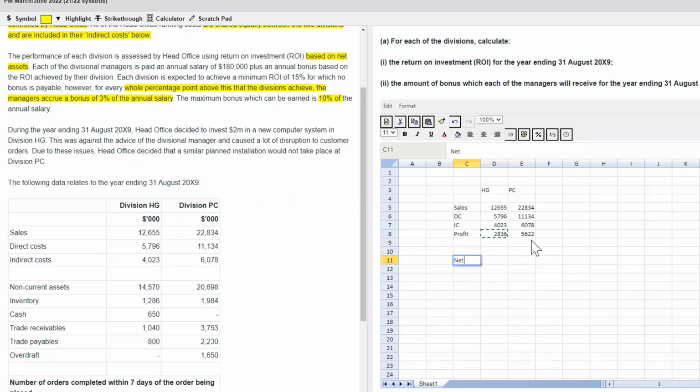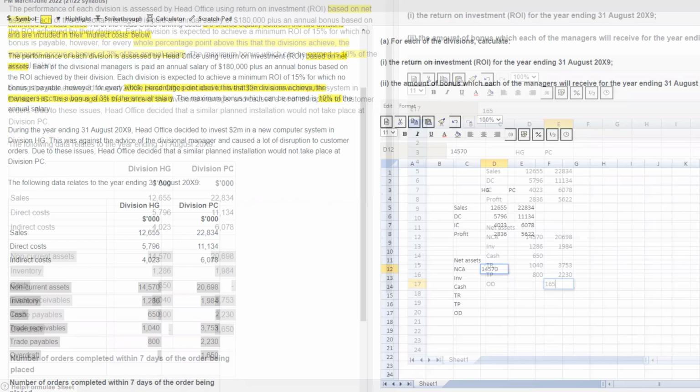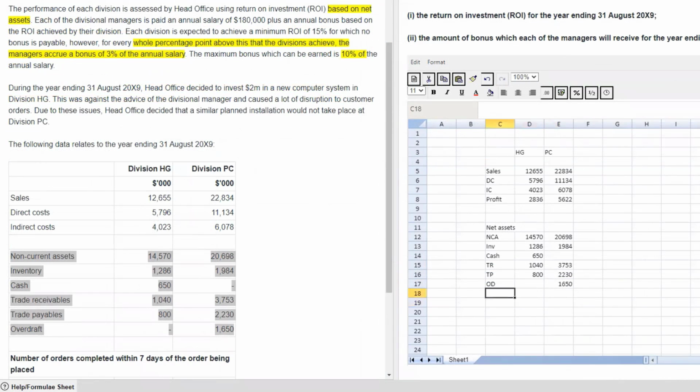I now need my net assets. So inventory, cash, trade receivables, trade payables, overdraft. We've got 14,570. Right, so now the net assets at the bottom. Remember what you do. You add non-current assets to inventory, to cash, to trade receivables. But you minus, make sure you do that, trade payables and the overdraft. That is net assets. And therefore you can then copy that across and do the same.